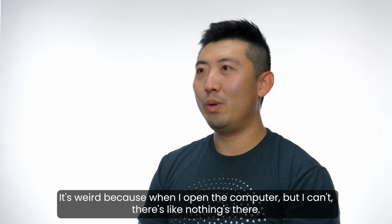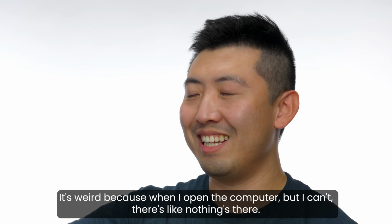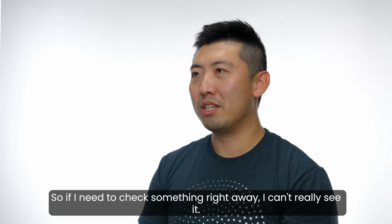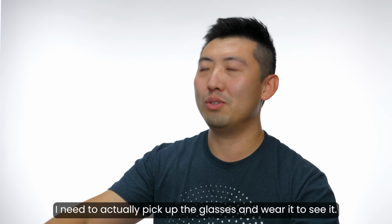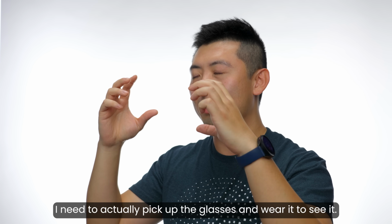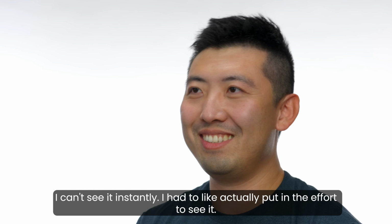It's weird because when I open the computer, there's nothing there. So if I need to check something right away, I can't really see it. I need to actually pick up the glasses and wear them to see it. I can't see it instantly. I had to put in the effort to see it. Do you like that? No.